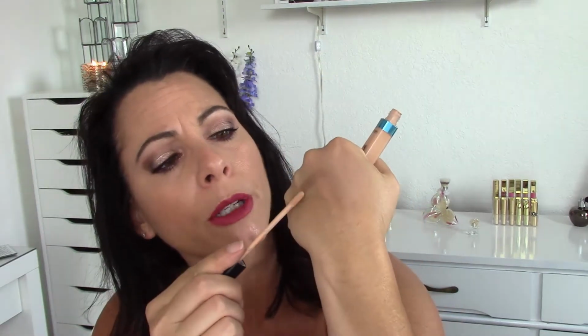However, as you guys can probably see, my little dark circles are still kind of standing out because it is so lightweight. It's a very sheer coverage. It's not a full coverage concealer. Let me show you guys. I don't know if you guys are going to be able to see.